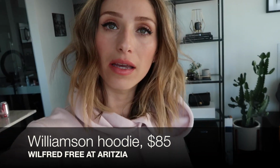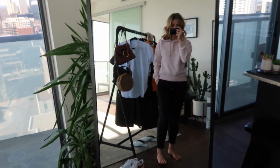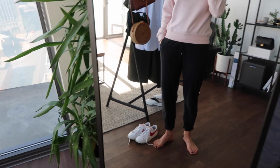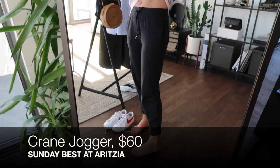This kind of millennial pink hoodie, or I guess paler than millennial pink, is WILFRED free. This is a size extra small, just because it tends to fit a little bit big. It's pretty thin, but it feels a little bit worn in the best way. The fabric is just perfectly worn. So then I have it on with these sweats, which are from Sunday Best from Aritzia.